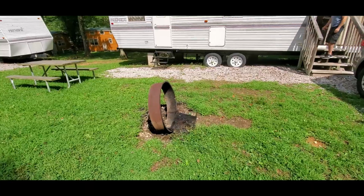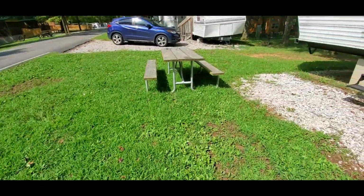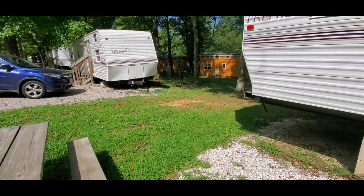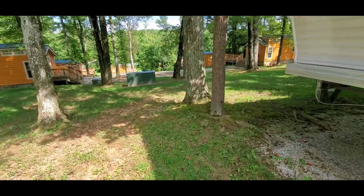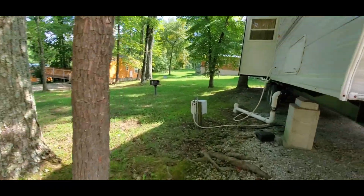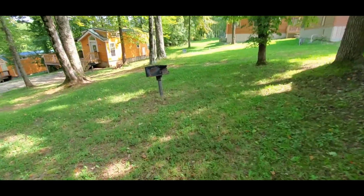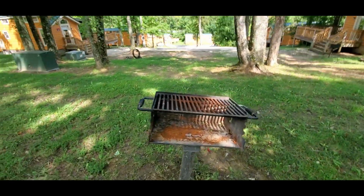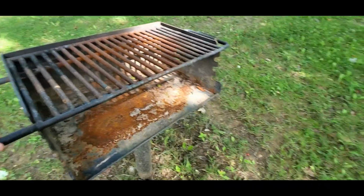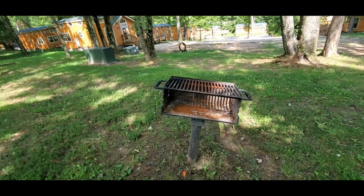You got your fireplace here. Obviously it's not set up. Just kick it over, put the grate on it, and you'll also have in the back here a grill. There's our grill. Again, nothing fancy, but it totally gets the job done. No complaints from ours, besides it being a little crooked, but nothing you can't fix. If you don't like that kind of grill, make sure you bring your own.